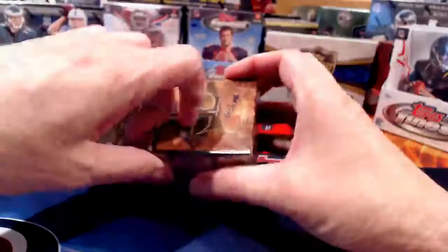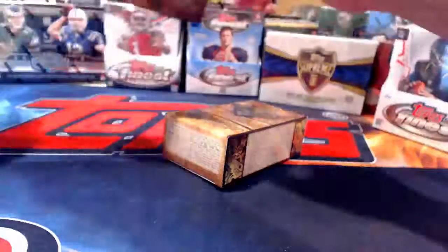And it didn't really do very well tonight. I guess you guys maybe aren't too excited about Classics. I kind of like Classics. You usually get some nice autographs out of it. And of course, it's some of the early rookie cards for our 2017 rookies.